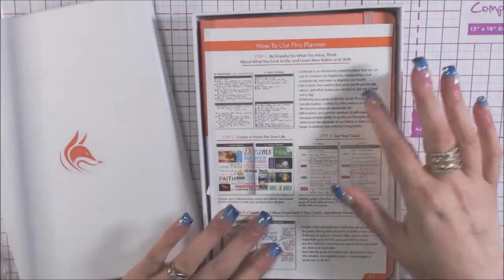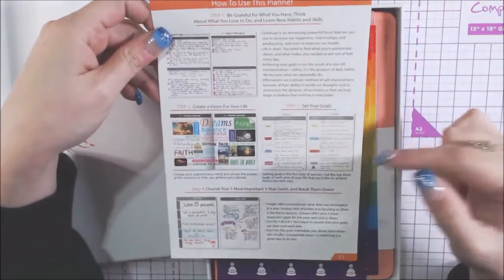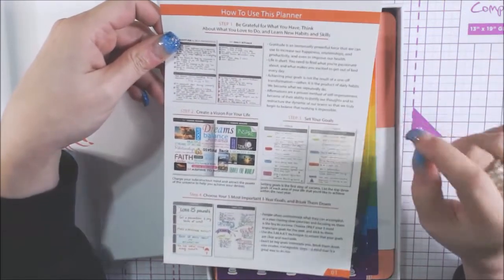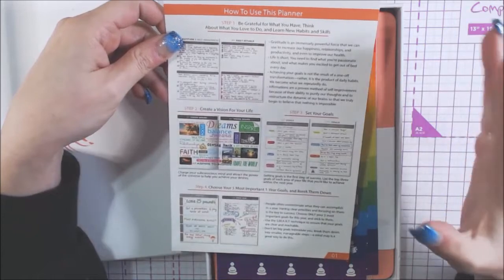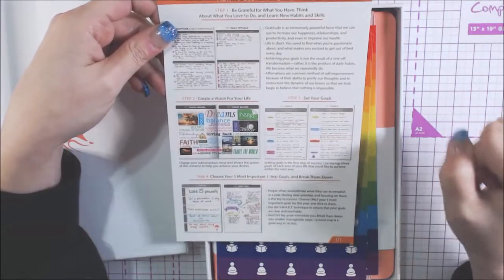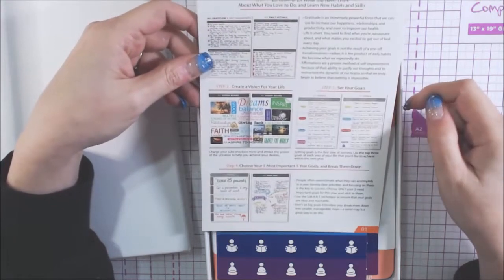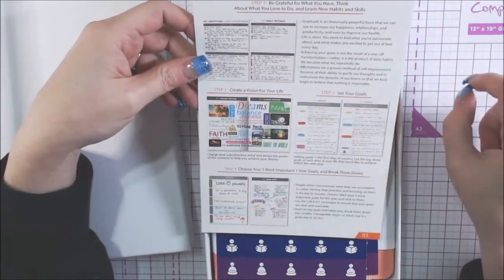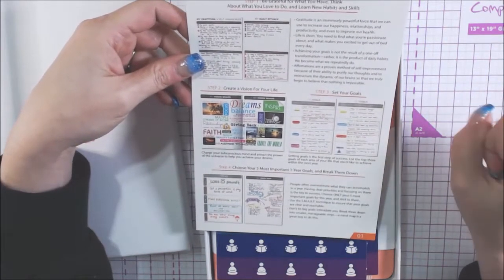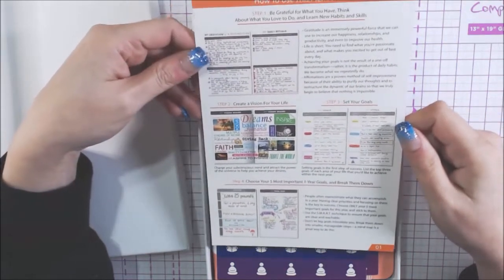So here's what I wanted to read to you: how to use this planner. Of course, the link will be in my description box to get there. If you go and read their story, they tell you all about how important your own happiness is and reaching your goals, and they wanted all of that in their planner. And I think that's amazing. It's not just about saying, oh, Tuesday I have to go to the dentist, Wednesday I have to go to the grocery store. It's about what do I really want to achieve this month, this week, this day, and what will make me happy.